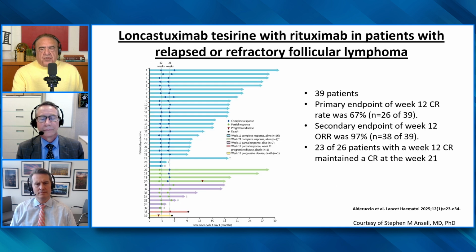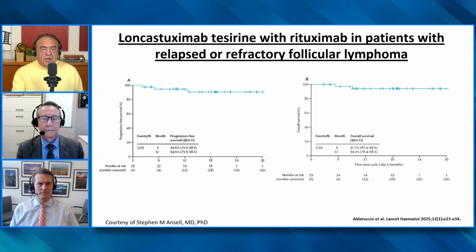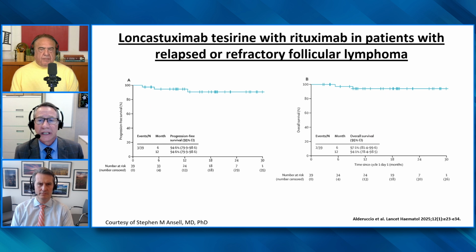The other sort of surprise to me is, again, I always associated loncastuximab with diffuse large B-cell, but here we saw data with follicular that also looks pretty encouraging. Steve, any thoughts about these two agents in follicular? So I think one of the things that's always encouraging about follicular lymphoma is that it's very typical that patients will benefit and respond to many agents. And I think, again, these are two agents where we see, either on their own or in combinations, really high response rates. I think what's also encouraging is that the responses here look quite durable.